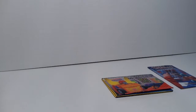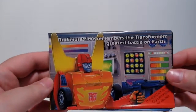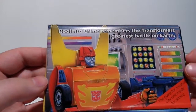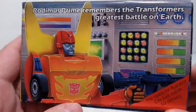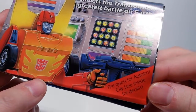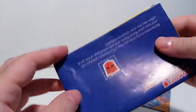Good news, everyone. I was able to successfully fold this back up after some effort. What do we look at next here? Let's check out this. Rodimus Prime remembers the Transformers' greatest battles on Earth. I remember the time that we had to mail away for reinforcements. It was a dark time. Cost me all my Autobot points and my parents' money. The quest for Autobot City. See inside for details. Let's do that.